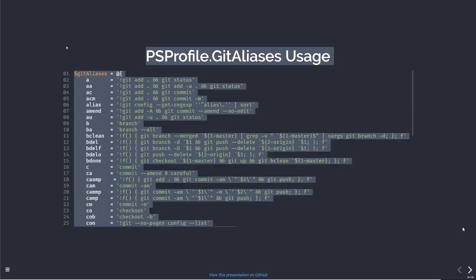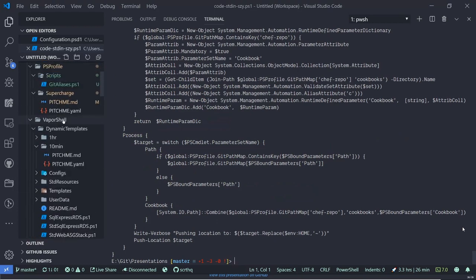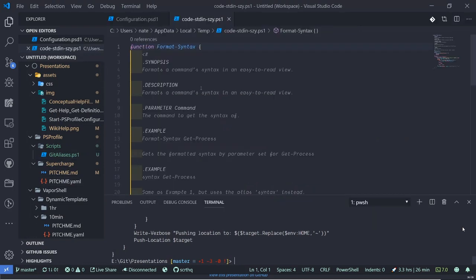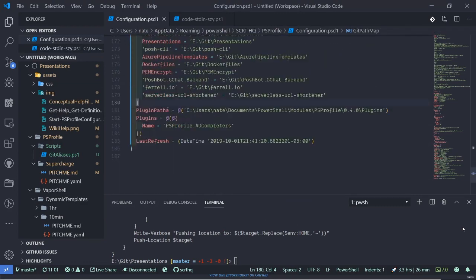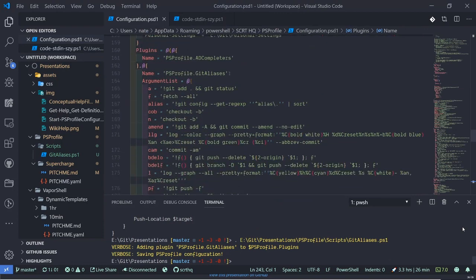So if we actually run this, I have that here. Again, my configuration itself, let's see, doesn't include anything other than my ADCompleters plugin. So I'll go ahead and just dot source that. And we can see all those aliases added in. So the plugins will accept two values, just the name of the plugin and then an argument list that you want to pass to it.